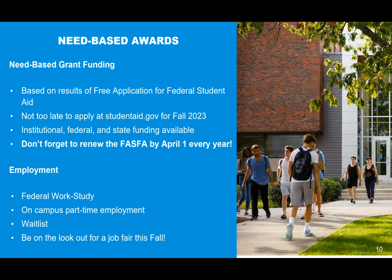Many students work on campus each academic year, and many offices on campus hire student employees. The University of Hartford will host a job fair the first 2 weeks of each fall semester, and that's an on-campus employment fair. So during that fair, students can come and meet with federal work-study employers on campus, but also other part-time employment opportunities on campus.